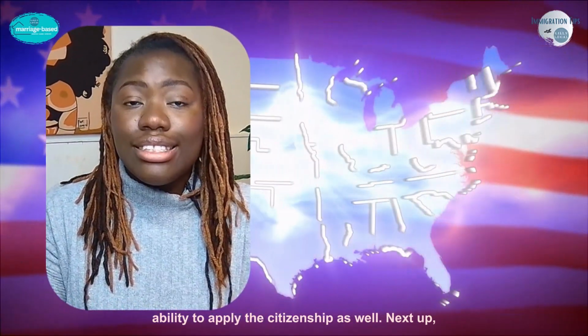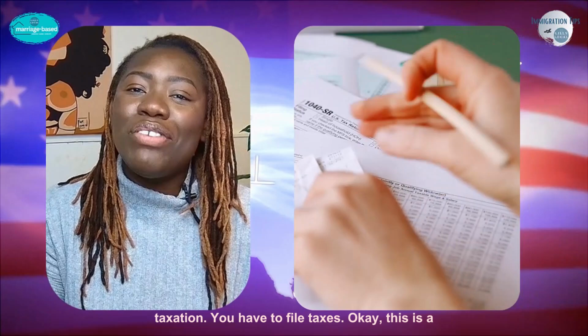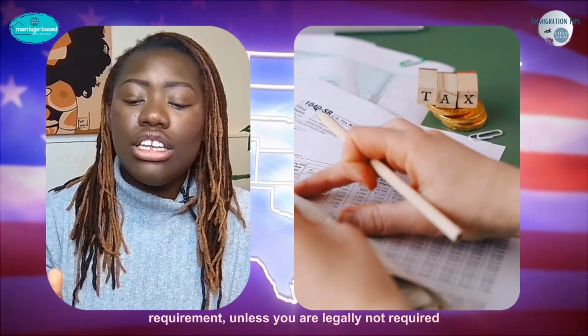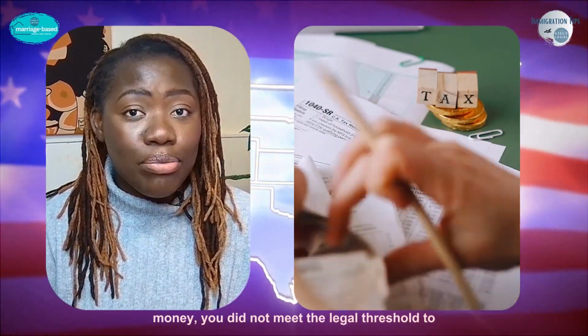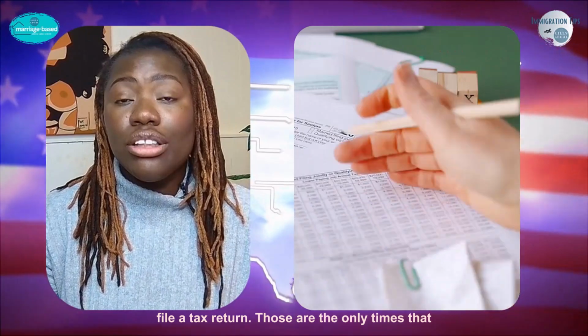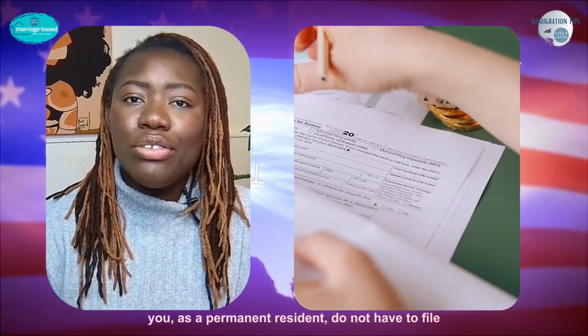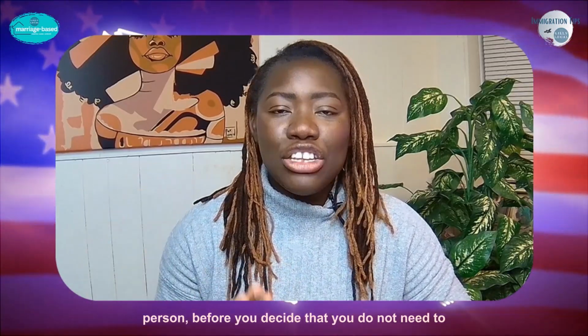Next up, taxation. You have to file taxes, okay? This is a requirement. Unless you are legally not required to file taxes, meaning you did not make enough money, you did not meet the legal threshold to file a tax return, those are the only times that you as a permanent resident do not have to file a tax return. Talk to your CPA, talk to your tax person before you decide that you do not need to file a tax return.